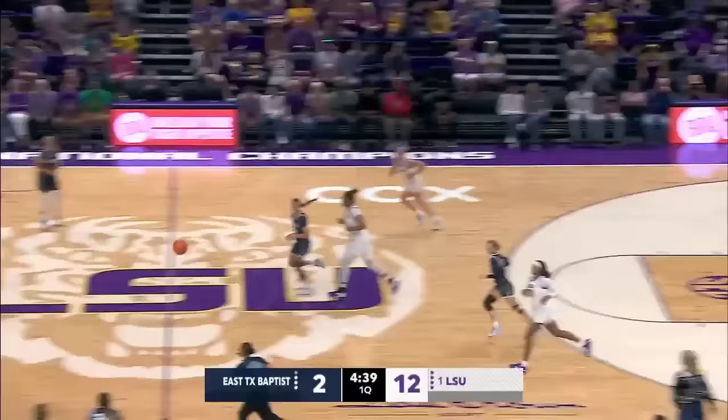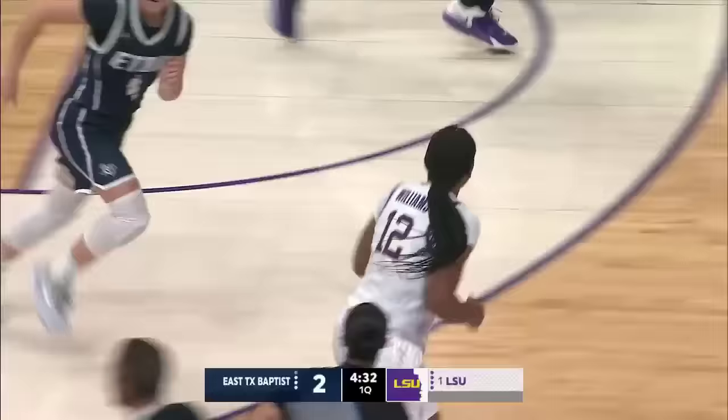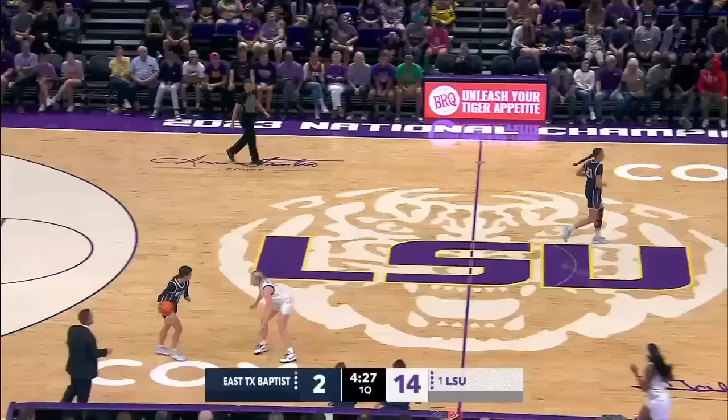Michaela Williams, crossover dribble, pulls up, 12-footer, count it. That was slick and smooth right there. Smooth. Her first bucket. 14-2. Amani Bartlett will check in for LSU. She'll be the next sub.